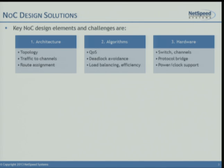Then you have to use some innovative algorithms to make sure that your network is correct by construction. You have to make sure that your network maintains end-to-end quality of service properties, because quality of service is becoming more and more important in modern SoCs. Moreover, you have to use algorithms to make sure that the interconnect is deadlock-free and correct by construction. So these are the algorithmic aspects. And finally, you have to use the hardware elements to build the interconnect. Hardware elements include routers, switches, channels, protocol bridges, and so on and so forth.